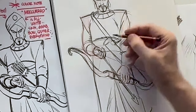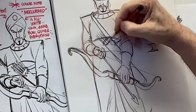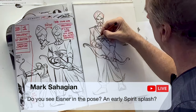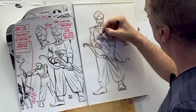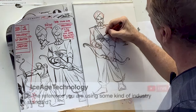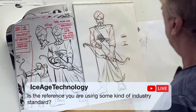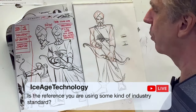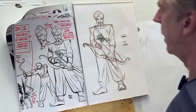Question we got is, do you see Eisner in the pose? An early Spirit splash? No, I don't. Alex Eisner is a completely different artist that I've seen than Alex Toth. And is the reference you're using some kind of industry standard? What reference? I don't know what you mean, because I'm just working from Toth's model sheets here. I can't stand the incomplete things.